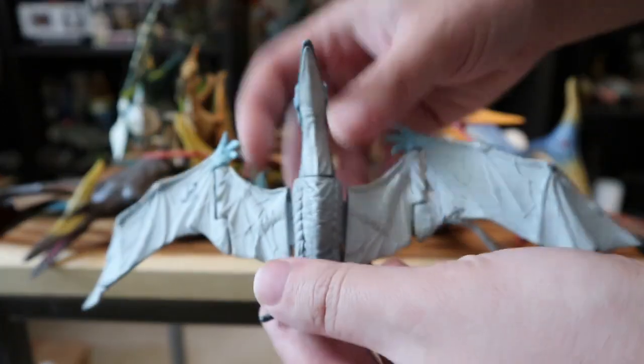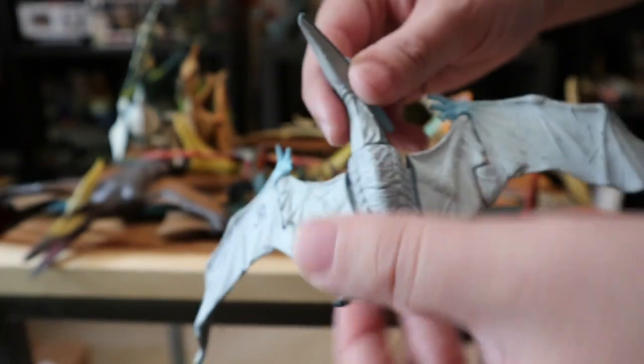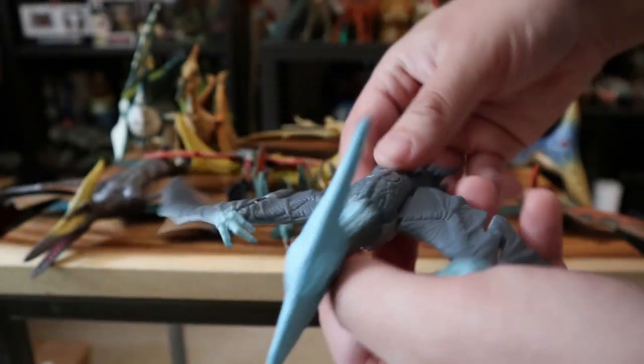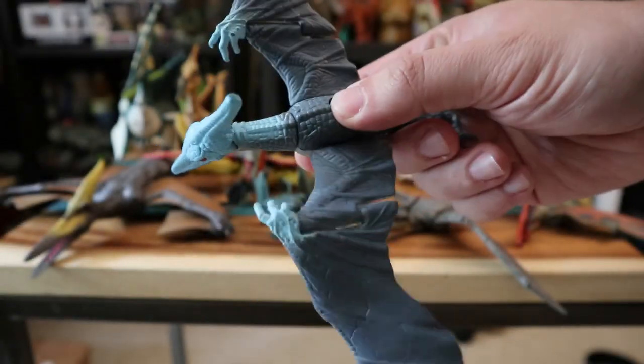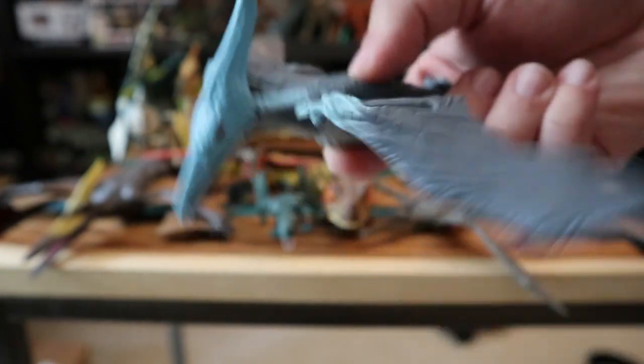We'll go back to 1993. Here's the original Kenner Pteranodon, which is famously featured in Toy Story as well, by the way. If you don't believe me, look it up. And I'll show a picture right here if you don't believe me. But heck yeah, all it does is this. Well, it's supposed to flap its wings, but yeah, it's a bit old.